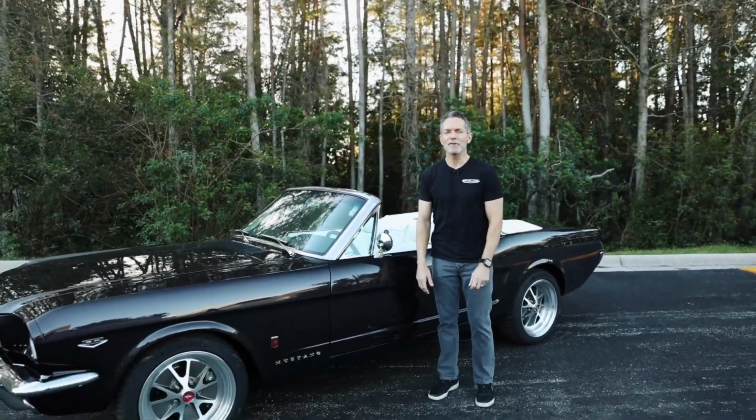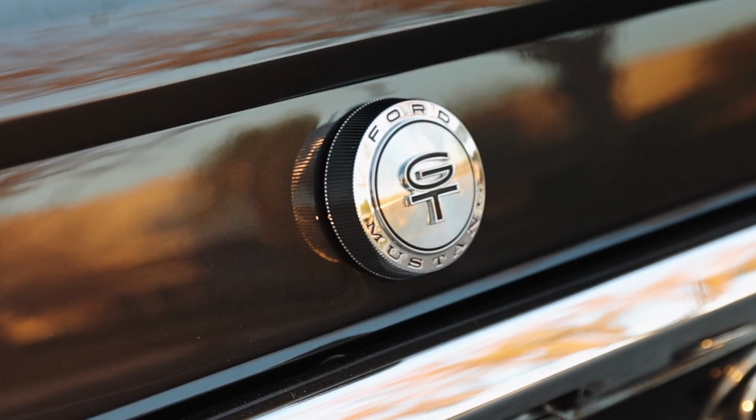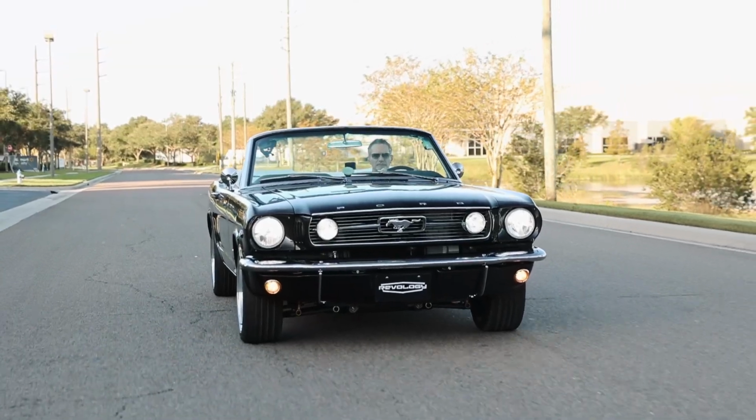Hi, I'm Tom Scarpello of Revology Cars, and this is car number 253, a 1966 Mustang GT convertible in Porsche Violet Chromaflair with Rolls-Royce Arctic White leather interior. Today I'm going to take you on a walk around of this car, and we're going to go for a drive. Let's get started.